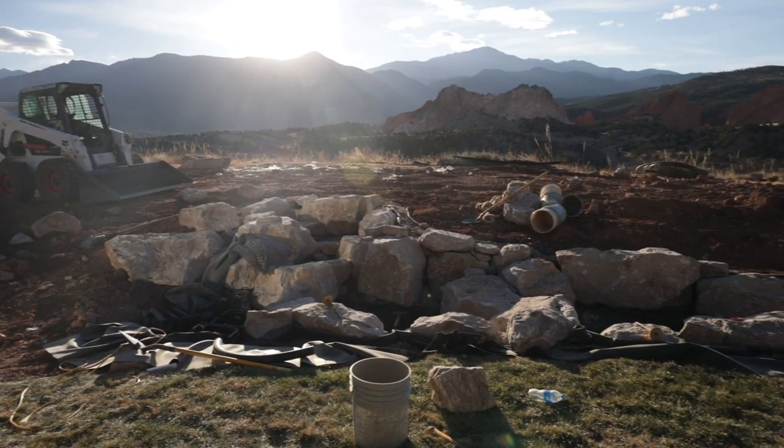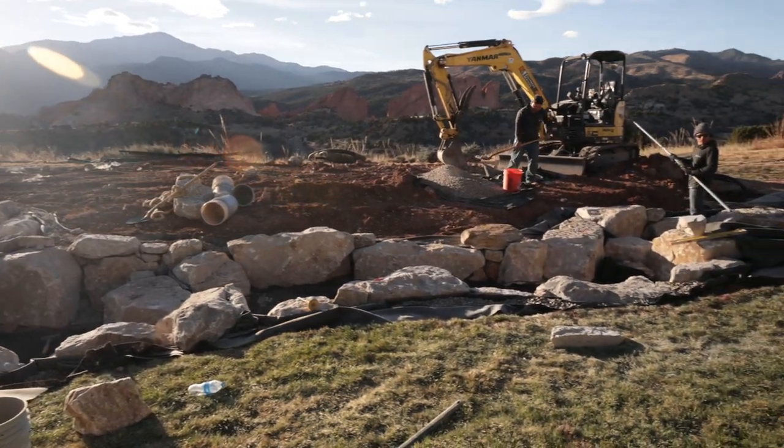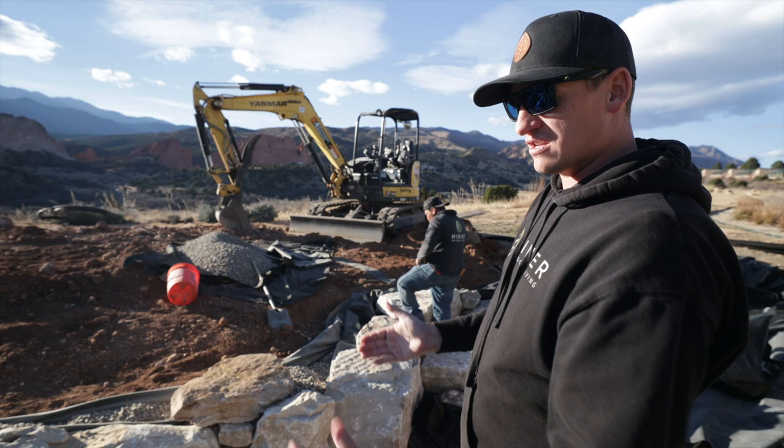Got a ton of boulders in place, so it's looking really great. And we have Matt here. These aren't cookie cutter homes, so I don't want a cookie cutter water feature.